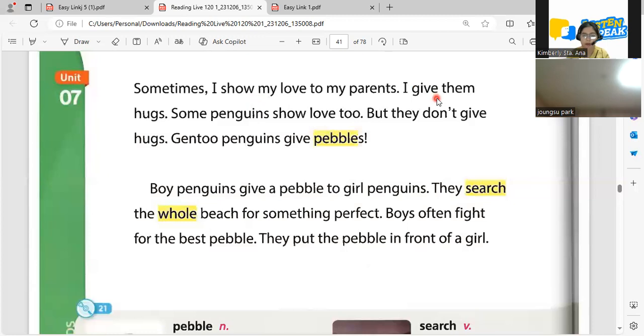I give them hugs. Some penguins show love too. But they don't give hugs. Again, penguins give pebbles. Very good. So let's stop there, Jimin.